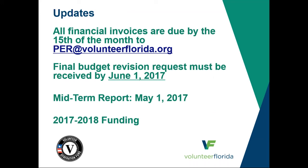And then the last slide pertains to the Volunteer Generation Fund grantees. If you're from AmeriCorps or RCAF, please disregard this. But again, I just want to do some final reminders that all financial invoices are due by the 15th of the month to the PER email. If you can't submit on time, you still need to email myself and the PER to let us know you'll be submitting late. Final budget revision requests must be received by June 1st, which is coming up. So if you have any questions on that, please let me know.